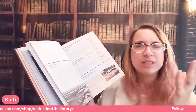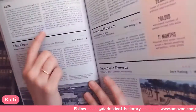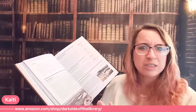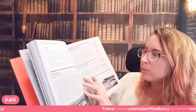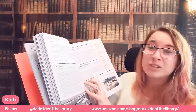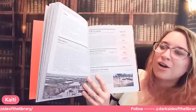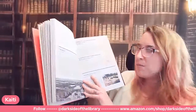I still haven't deciphered exactly what the star system means, because we have a dark rating, which for here, oh my goodness, that's a 6 and a skull. I'm assuming a 6 out of 10. So I'm not sure what the 3-star means. Anyway, I'll figure that out eventually. We also have a place in Chile. They have a memorial museum in central Santiago de Chile. It's a dictatorship. There's torture resistance. So apparently there are some buzzwords here on what each place is known for, all the darkness in all these places. We even have dark stats on the side here. It's kind of amazing, actually.